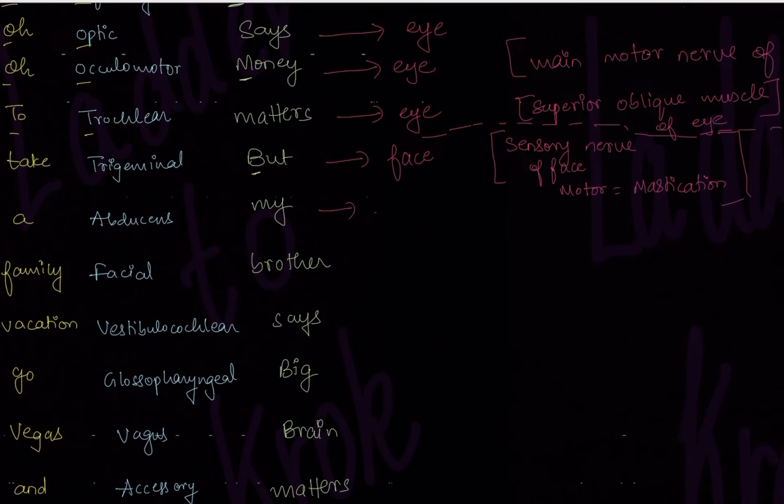Now abducens is also for the eye. In the word itself, you can see abduct, right? So it abducts the eye. In the very first video, I've explained what abduction and adduction are. Abduction is movement away from the body. So it moves the eyeball away from the body.